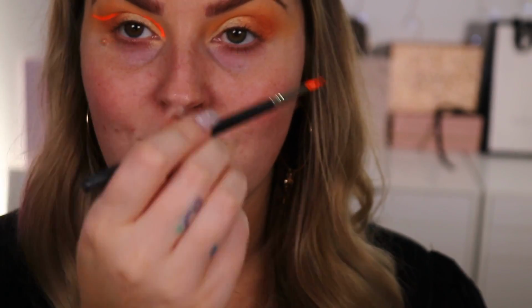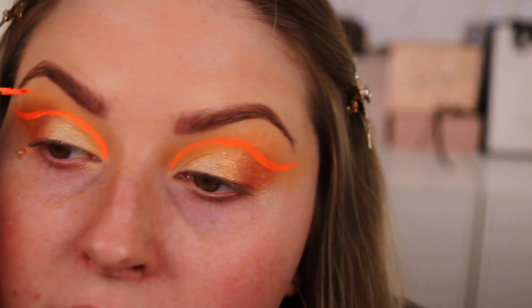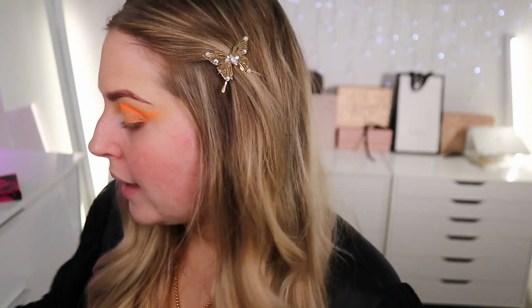Holy crap. Alright, so obviously it's a little bit messy, but I will even it out once I do the other side. It's pretty even, it's not perfect, but now I'm just gonna go back and try to make it even. So obviously when you're using this, just try to not blink like I just did. I'm just gonna go in with some concealer and then I'll just reapply the eyeshadow. I was aiming for a really thin line, but it's just not worked out like that.